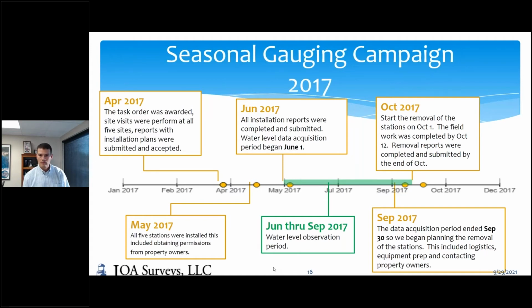And then the data acquisition was complete by October 1st, so the field crews headed back out on the 1st and were able to complete the removal survey of all 5 stations by October 12th. All the reports were then submitted and accepted, and the water level data is all publicly available on NOAA's database, Tides and Currents.